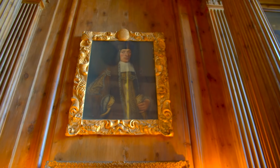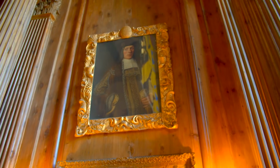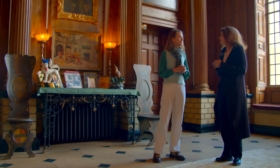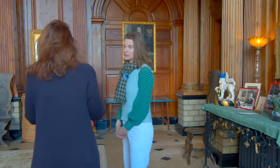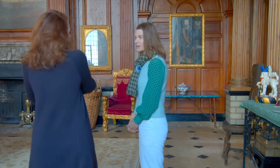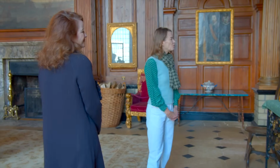In one sense, you almost look to him as the founding father of Knebworth. Certainly the founding Lytton father. And it's the Lytton family who have been here for over 500 years. It has passed through the female line a few times. And the name Lytton keeps getting pulled back in. But he is our founding father. How wonderful.